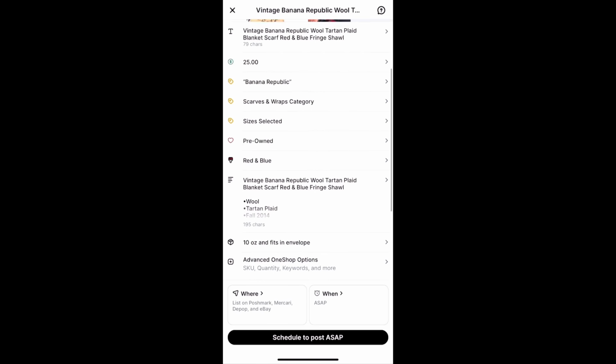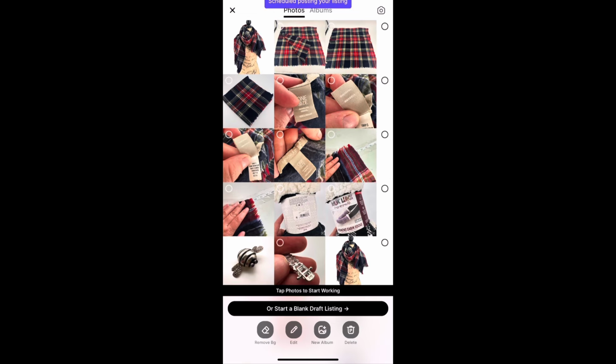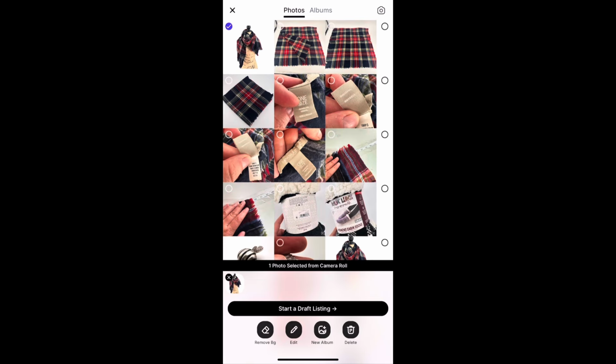I don't know why I'm staying on the screen so long. I'm just reviewing here, making sure everything's like I like it. And I didn't show you, but on the bottom right-hand corner, I could have it drop. So now it is posting.